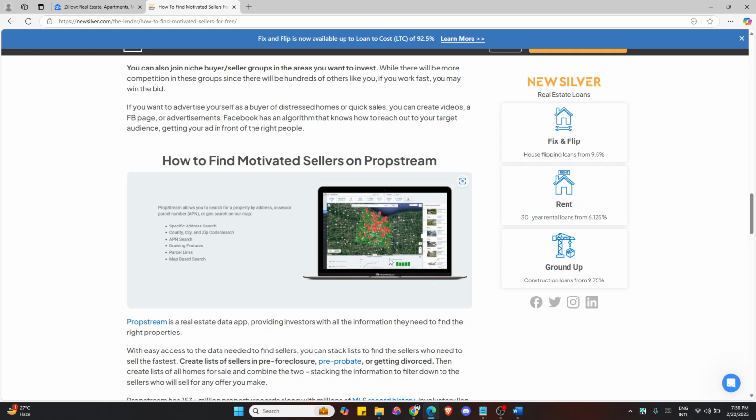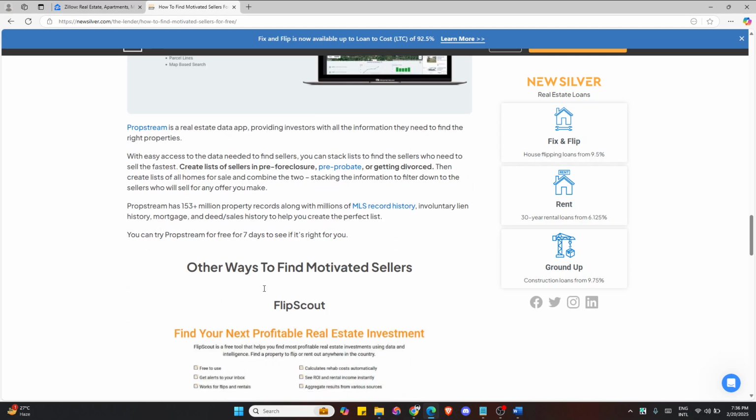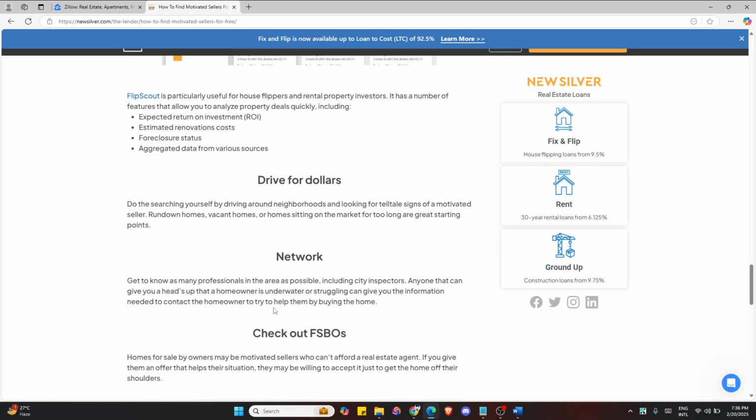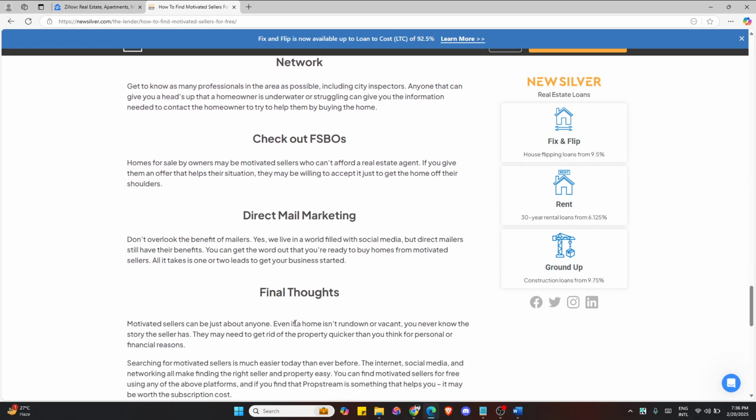Zoom in on specific neighborhoods where you might find motivated sellers, and this way you can tailor your search to more promising areas. And to wrap up, look for homes that have been on the market for a while, check for price reductions, and stay alert for keywords in listings that indicate a motivated seller. These strategies will help you find opportunities for negotiation quickly.